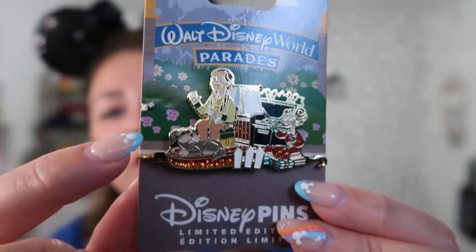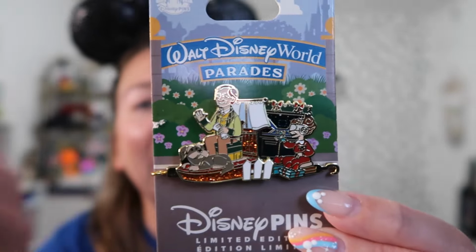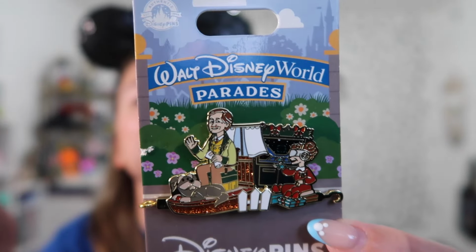But it has little hooks on it because they're parade pins. I didn't put that together until I purchased this. And I'm excited to see the other ones that they come out with, and then I can hook them all together. So that one was fun and exciting.